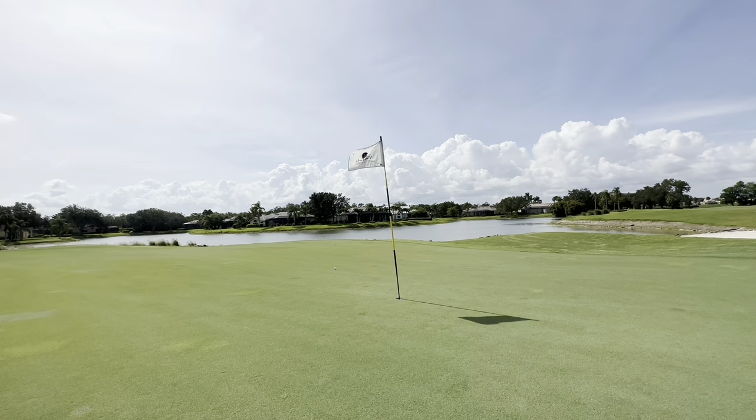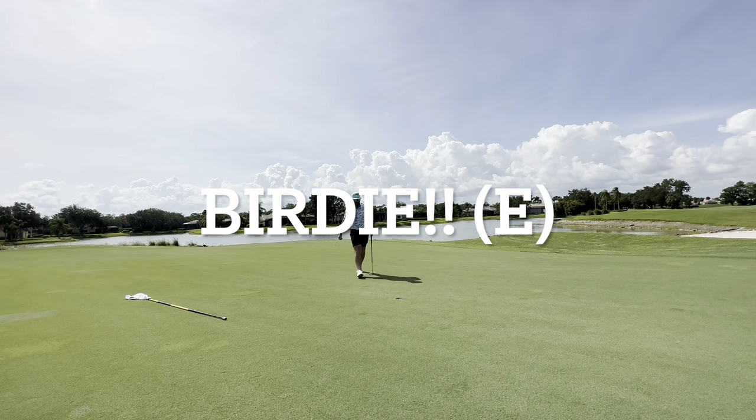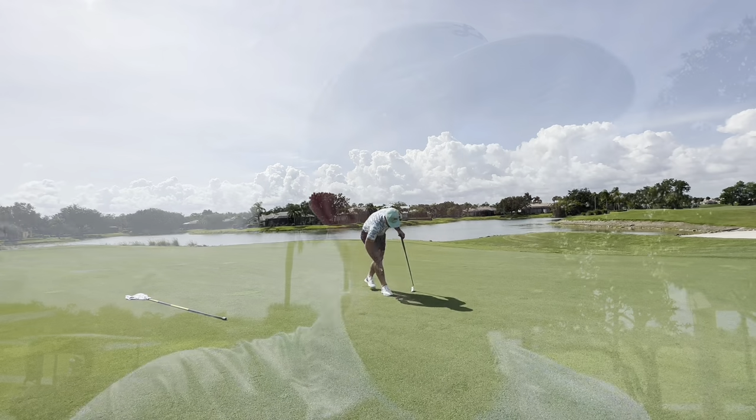All right, so I executed that one pretty well, just bled away to the right. Got about 10 feet up the hill right to left. So got the birdie we needed.